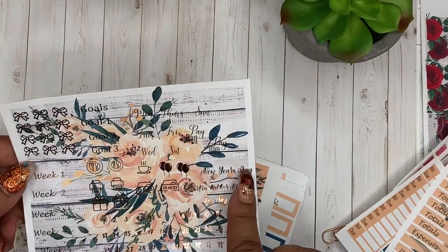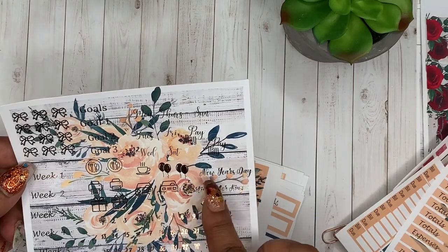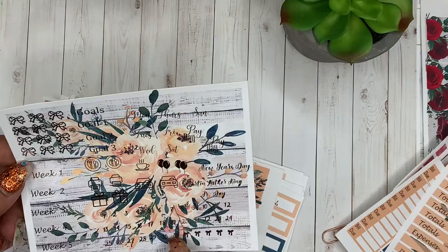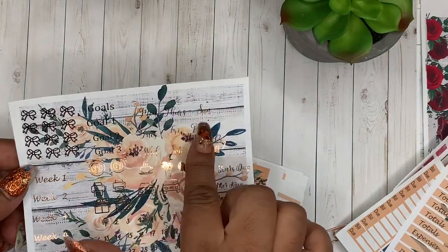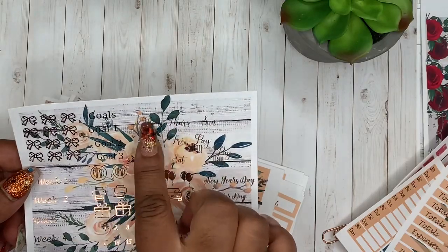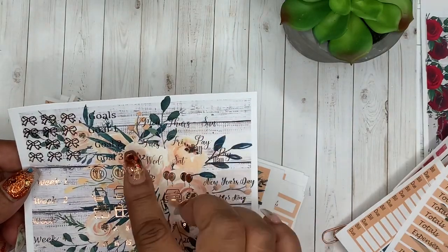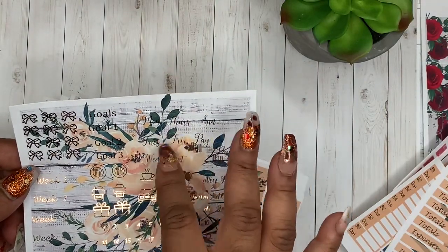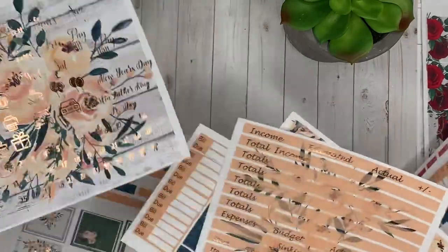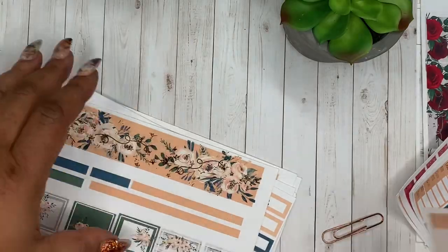You get some icons. You get your dates like New Year's Day, Martin Luther King Day, your date dots, and then you have some script here. So I decided, because I like the abbreviated Monday, Tuesday, Wednesday, Thursday, in the Erin Condren Petite, but if you'd like a strip, that could also be considered an add-on.